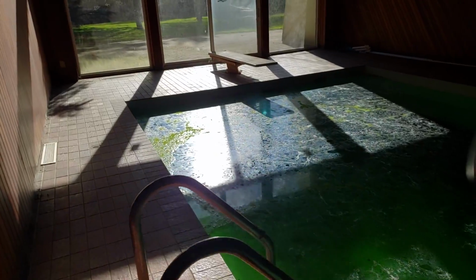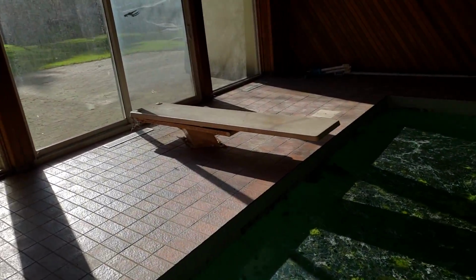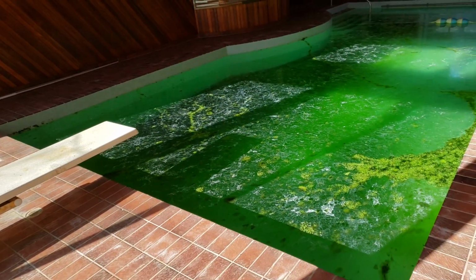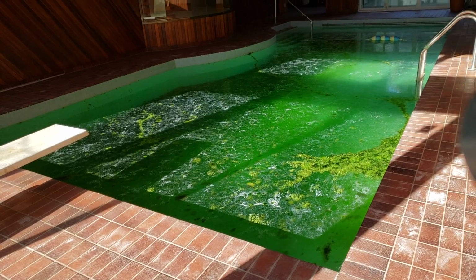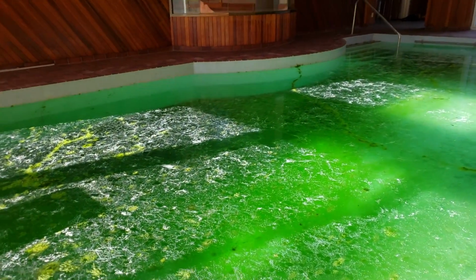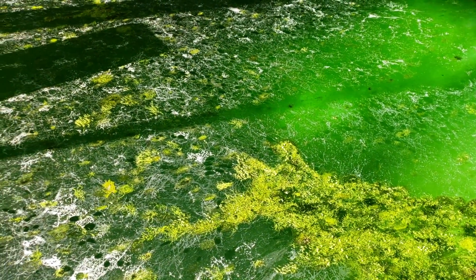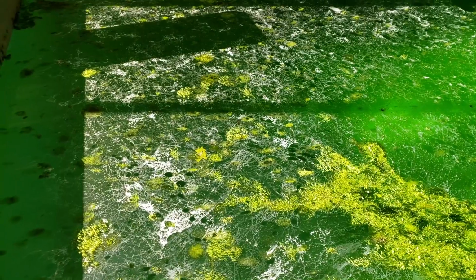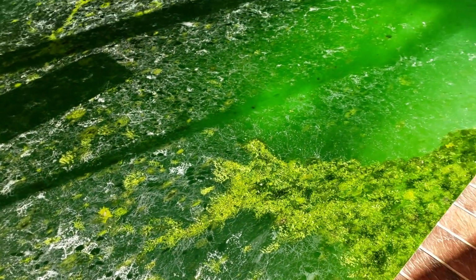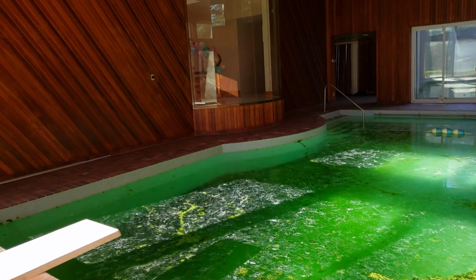So here we are at the indoor pool on the far end of this abandoned mansion. So let's check out the other side from this angle here. All kinds of crap. Like the algae in the pool, guys, is so thick, it's like it's growing its own grass. Can you see that right there? Look. It's like the pool is its own little ecosystem of growing algae. I'm not surprised that there wouldn't be like some frogs in there or something.